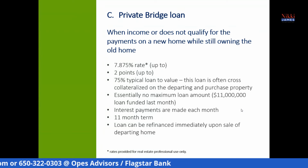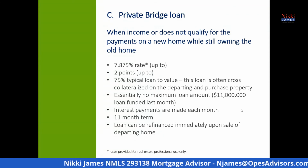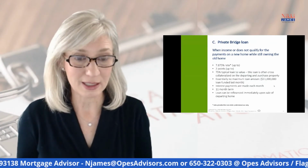The yield for the lender in this loan is actually on the points piece, the money. So points are a percentage of the loan amount. So if the loan amount's $1 million, 2 points is $20,000. So if you have a $3 million loan, you're at $60,000. So it can get expensive.